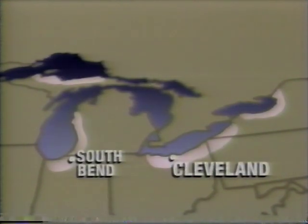As far as the lake effect snow, we've been talking about the cold winds coming out of Canada, and you can see these illustrated here. The winds sweep out of Canada. Cold air sets up with the lake streamers, or the lines of clouds, producing the localized lake effect snows. South Bend, Indiana, and Cleveland, Ohio, two locations getting in on lake effect snow.